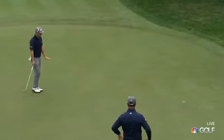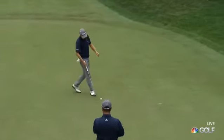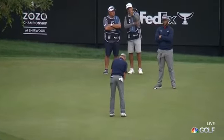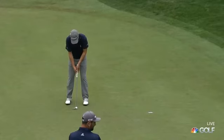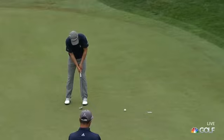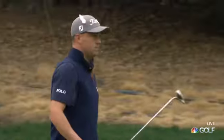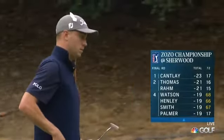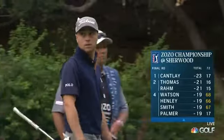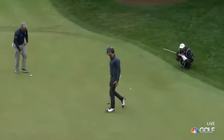Boy, Gary, how good would this save be? It reminds me of the one he made at 13, right? Got out of position, leaned on the short game, was able to save par. Maybe he can do it again. Yes, sir. Quite the up and down. So he's going to remain 2 shots back. Yep, and you can see he knows he let an opportunity get away there.